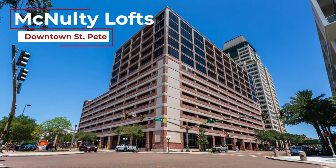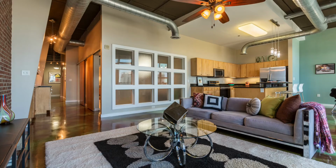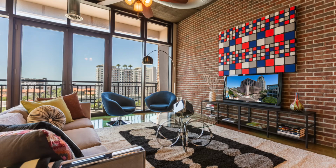This is Jay Heidel, and I am here at McNulty Lofts in downtown St. Pete at this beautiful one-bedroom, one-bath condo. The open floor plan with the kitchen and living areas all together makes it great for entertaining.